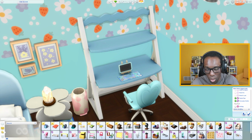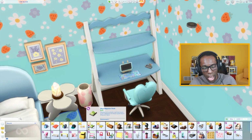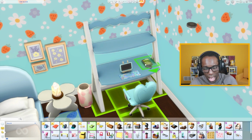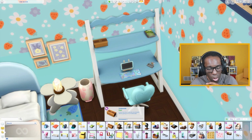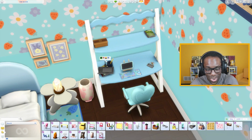The creative one. Now, where is that? It's right... oh, phones and keys. Put that here. Mega magazine stack. I'll put that up here. I'll put this box up here. Where is the tablet thing? Here it is. I'll put this one right here.